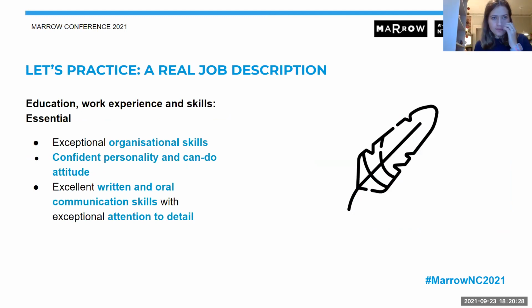Great. So if we look at a real job description, quite a lot of them talk about the actual role itself at the top, and then say which skills are required. There are often technical skills related to the job, such as Excel or another very specific skill to do with that job. But then there are other areas such as education, work experience, and holistic skills, where they will say essential and desirable.